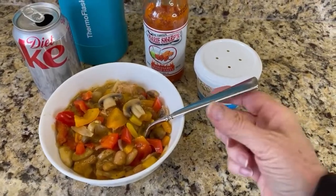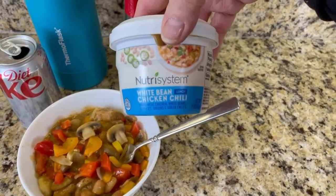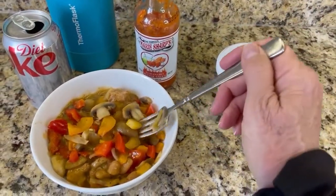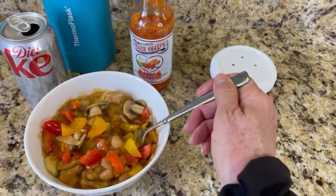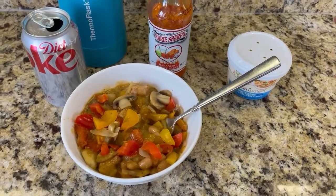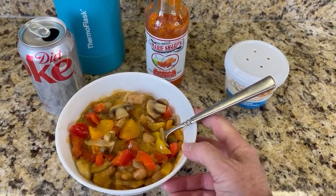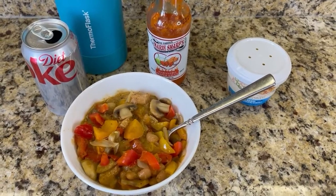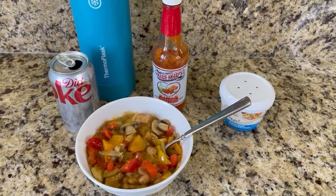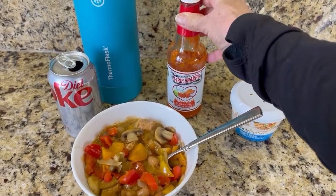So my end product with my stir fry is the white bean chicken chili, and then I stir fried all those vegetables into it. So this is a really decent sized bowl. When you have sauces that go with the foods that we're eating on Nutrisystem, it's nice to add the vegetables because it puts the sauce on the vegetables as well. And I'm also going to use hot sauce in here.